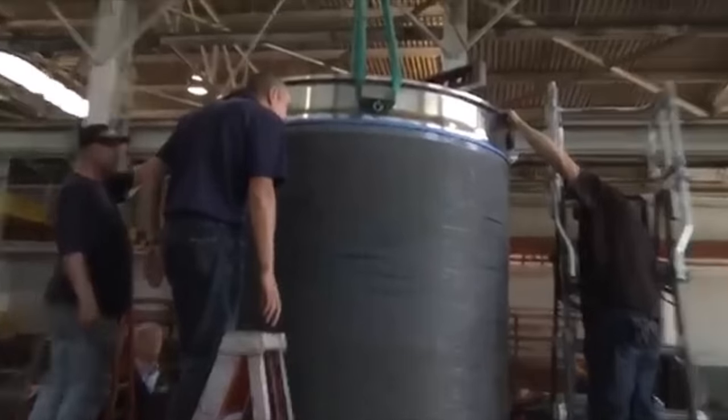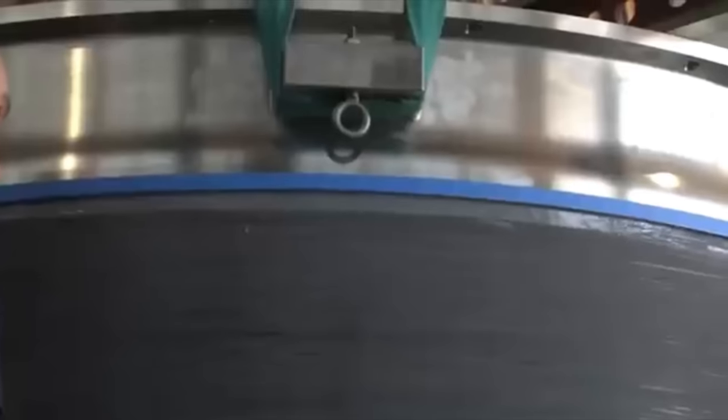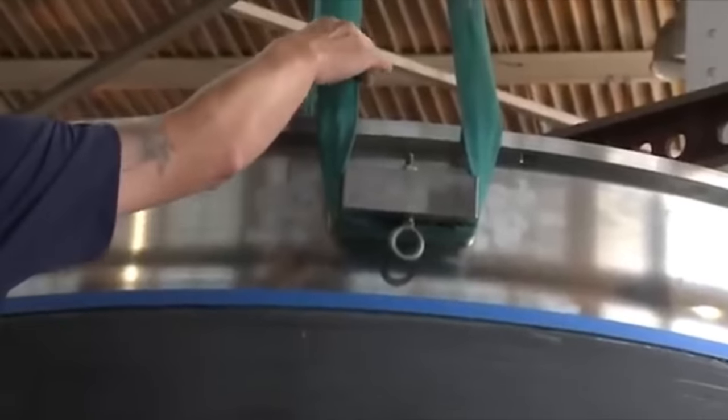Oh yeah, so that will be the pressure vessel for Cyclops 2. It'll go to 4,000 meters. It'll be the deepest diving carbon fiber sub ever built.